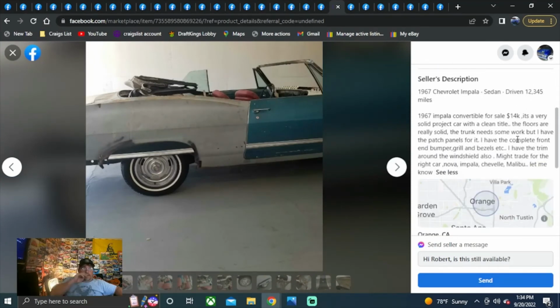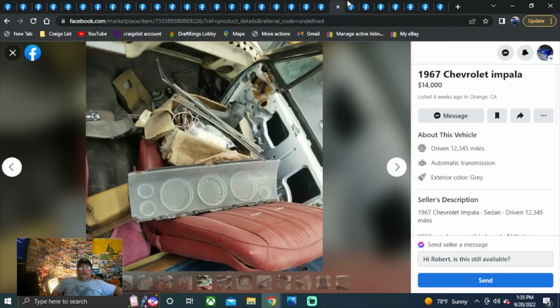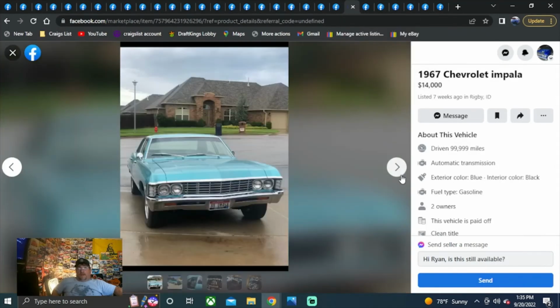Clean title. You gotta dig that. Might trade for a Chevelle or Malibu. Let him know what you got. So if you're looking to trade for one, there you go. California area. On to another one. We're up to $14,000 now. 1967 Chevrolet Impala, $14,000, 7 weeks ago, Idaho.